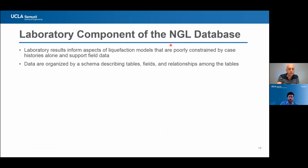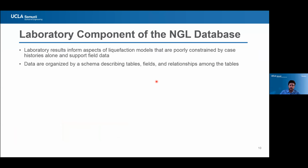Yeah, thanks, Scott. So I'll just briefly mention a little bit more about the recent addition of the laboratory component to the database. About 2 years ago or so, we started implementing this and coming up with a schema for it. The reason for doing this is to include more laboratory results that can help constrain poorly constrained case histories and support field data and fill in gaps in, like, those K sigma or K alpha studies that are a little limited at the moment.